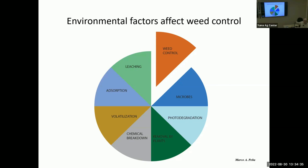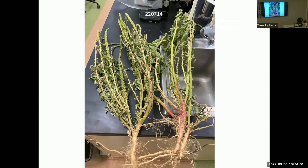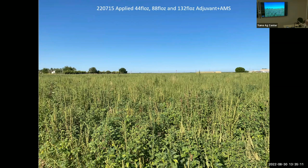So once we ruled those out, I wanted to show you what happened. This is a field. All these pictures are Yuma. Everything is Yuma. This is here, Yuma, right now. I received plants on 7/14, and I'll show you the case. On 7/14, we received those plants that had two applications of 44 ounces of Roundup with AMS and NIS. Then we went to check it out. I went back and replicated the application. I put 1X, 2X, and 3X of the same product, plus whatever they sprayed.